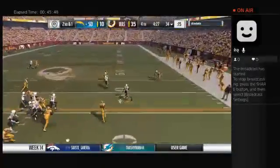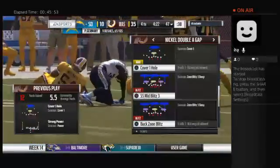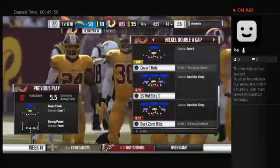Here we go now. And they'll go with a ground attack here, and able to get this one across the 45 before he's brought down. 12 yards there as they move the chains.